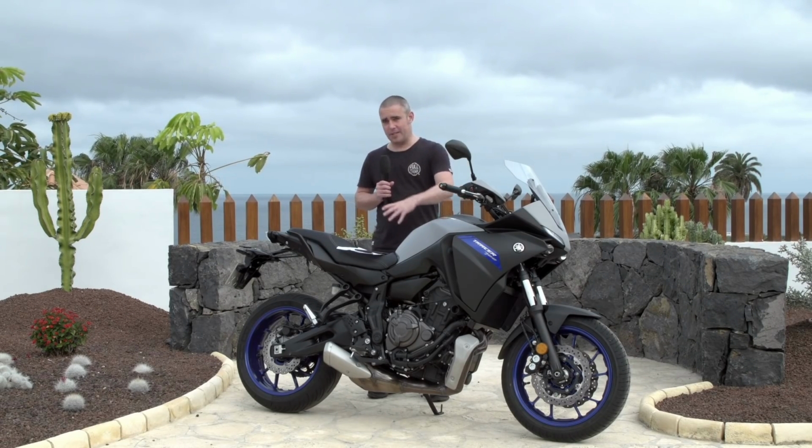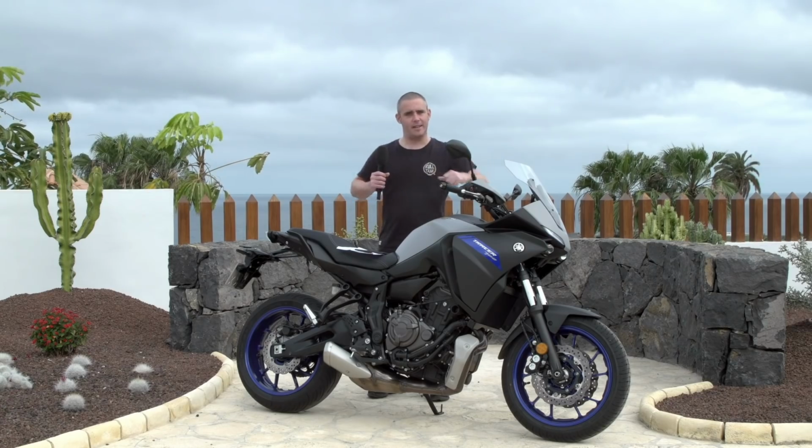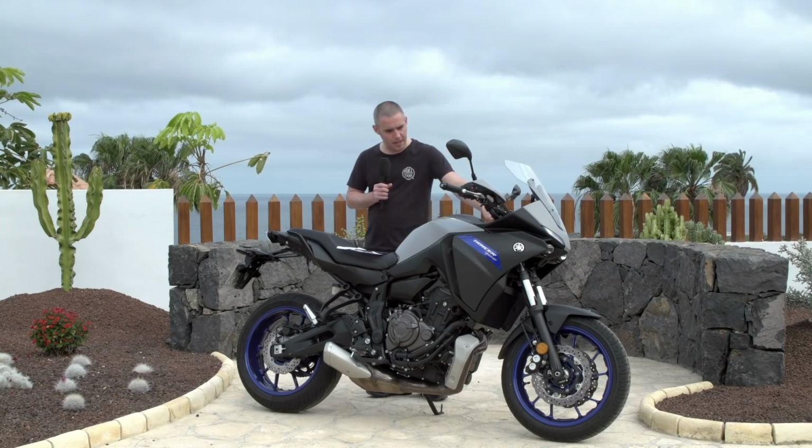The only thing I would say is if you're any taller than me, you might find the lower body ergonomics, the seat to peg distance, quite sports bike-esque in that the pegs are quite set high. But like I said, for me, riding yesterday, it was not an issue at all.